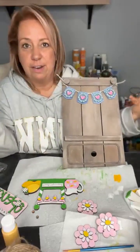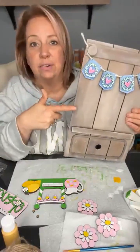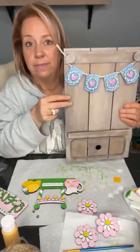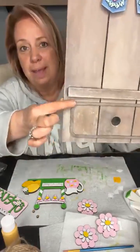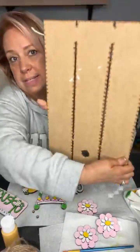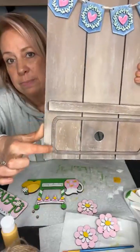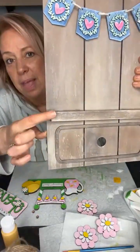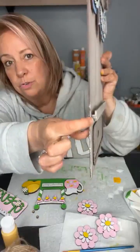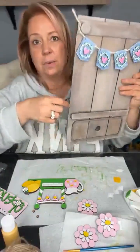It's pretty much every day. And then look, I put this together on a live, so there is a video of assembling this, because you add this little piece here. This is one piece, and you just paint it however you want, and then you glue this little rectangle piece on, and then you glue these two strips. That creates like a ledge for your piece to go in.